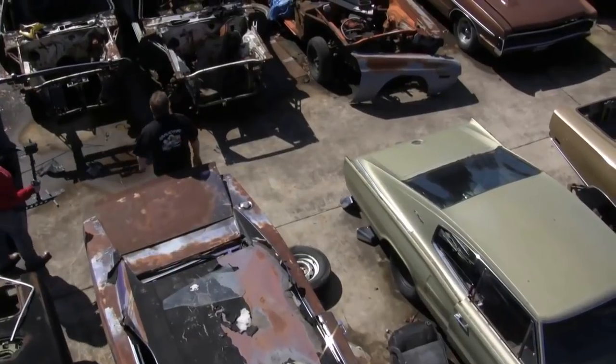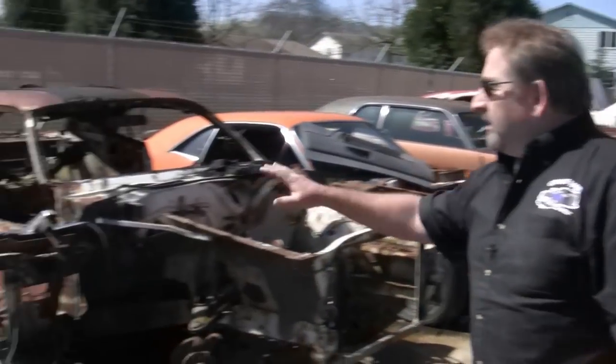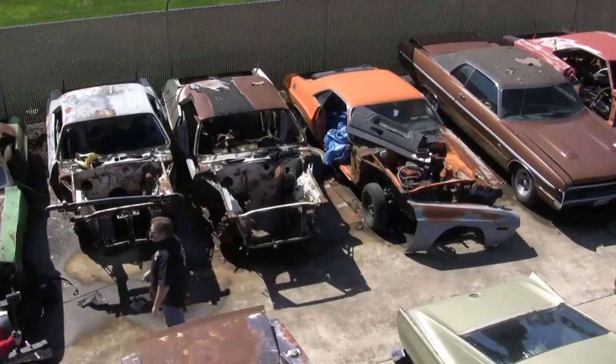So welcome to the Mopar Mausoleum. Most of these cars are parts cars. There are a few of them that are getting restored, like this Charger. But the Challengers that you see here will donate body parts and pieces and nuts and bolts and fasteners that are imperative to restore the cars that we're working on. A lot of this stuff just isn't made anymore.